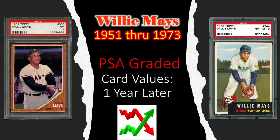Now, I did have to limit my research to make it reasonable to put a video together like this. So I'm only going to look at PSA cards because the volume in those cards and those holders is so much higher than SGC. And I'm only going to look at 3 different grades: PSA 6, PSA 7, PSA 8, because that has the most volume in most of the cards I'm going to look at. Also, anything above a PSA 8 is just a wild card in terms of sales. It's kind of a unicorn for a lot of cards.